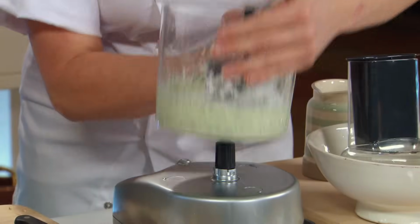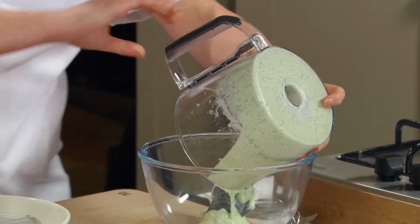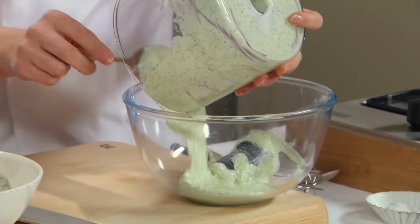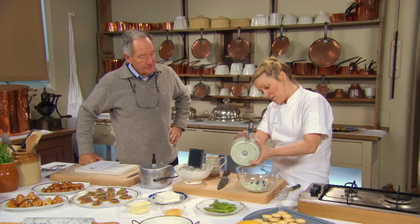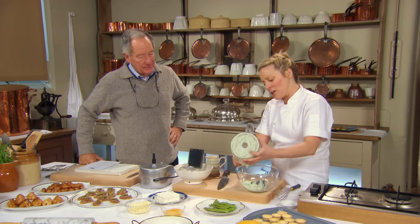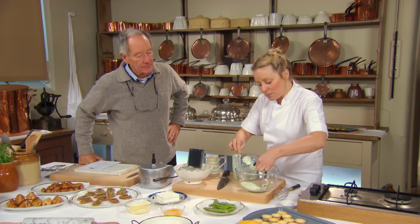Okay, so I'm going to take this off and pour this into our bowl. Add the blade, for extra flavour. Yeah. A bit of iron. Yeah. Scrape this down. You don't really want to waste any of this because really there's a lot of flavour in here. Yeah. The delicious pepperiness that you get from watercress. Okay, let's see, scrape this down.